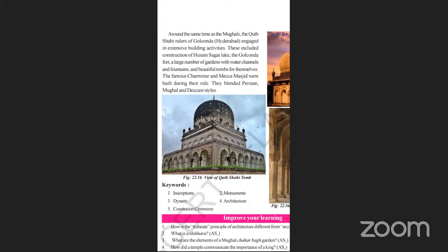Around the same time as the Mughals, the Qutb Shahi rulers of Golconda, Hyderabad, engaged in extensive building activity. These included construction of Hussain Sagar Lake, the Golconda fort, a large number of gardens with water channels and fountains, and beautiful tombs for themselves. The famous Charminar and Mecca Masjid were built during their rule.